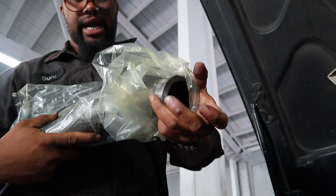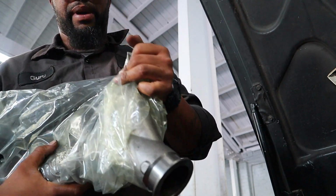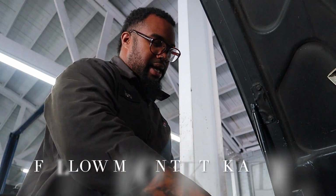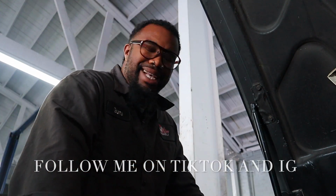These are cast iron. It has the flange, like a V-band style flange on the back. I literally have everything in the trunk of the car to actually install the turbo. It's almost like I'm selling Jesse on doing the turbo. I don't know what the hell I'm doing.